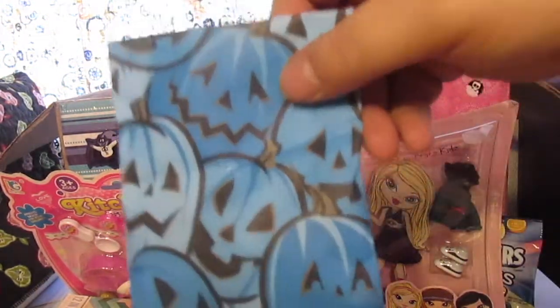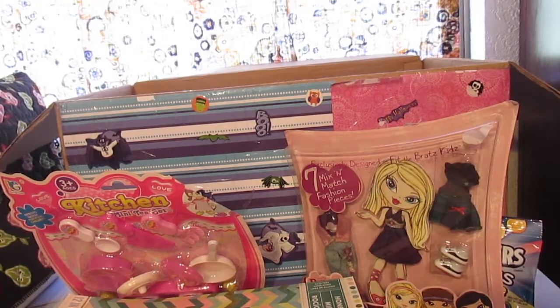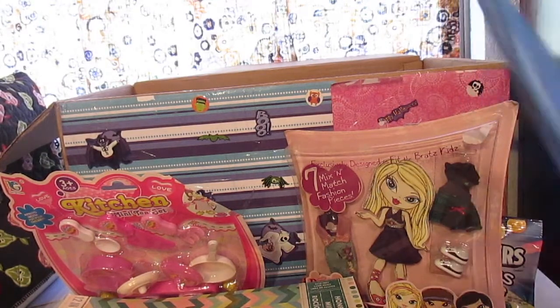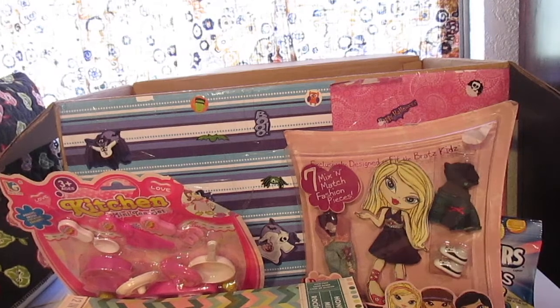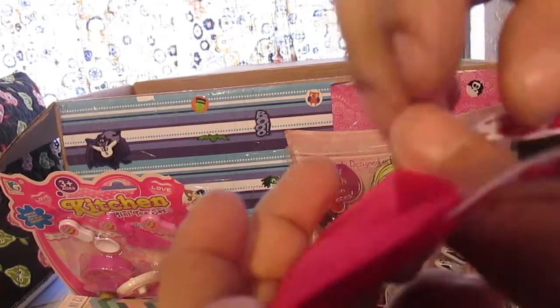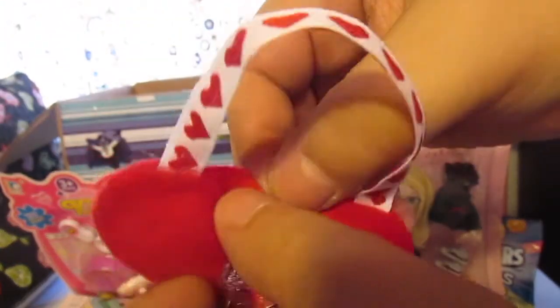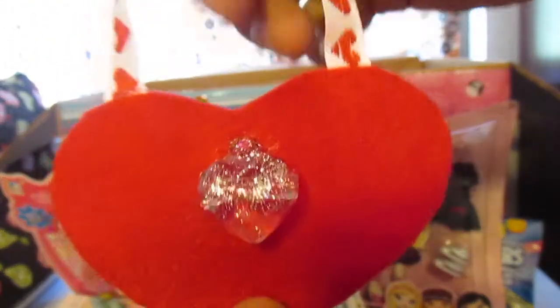Here is another jack-o'-lantern. I'm starting to really look forward to these ones because there's always a cool bag inside. Oh, this will go with... This is totally going to go with that new little Barbie outfit that I got, the Loving You dress. Hello, this is totally going to go with that. Oh, that is so adorable.